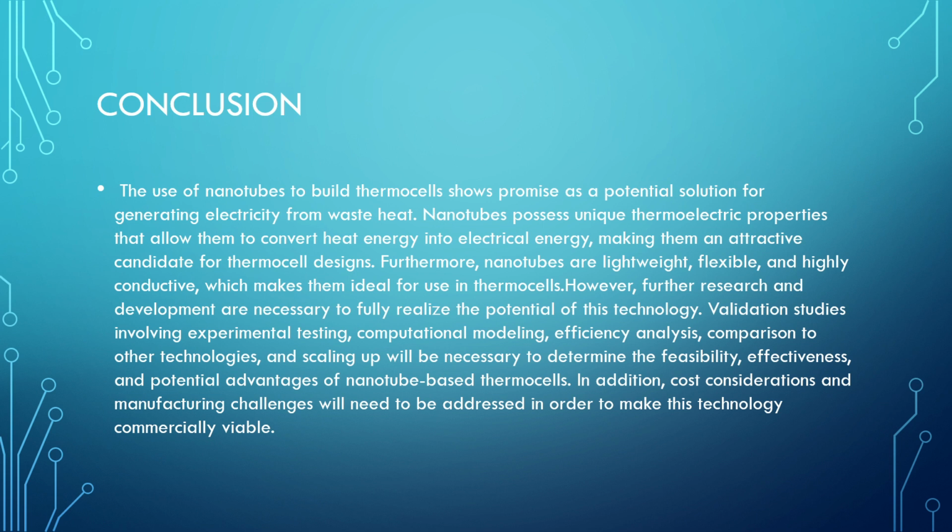from waste heat. Nanotubes possess unique thermoelectric properties that allow them to convert heat energy into electrical energy, making them an attractive candidate for thermocell designs. Furthermore, nanotubes are lightweight, flexible, and highly conductive, which makes them ideal for use in thermocells. However, further research and development are necessary to fully realize the potential of this technology.